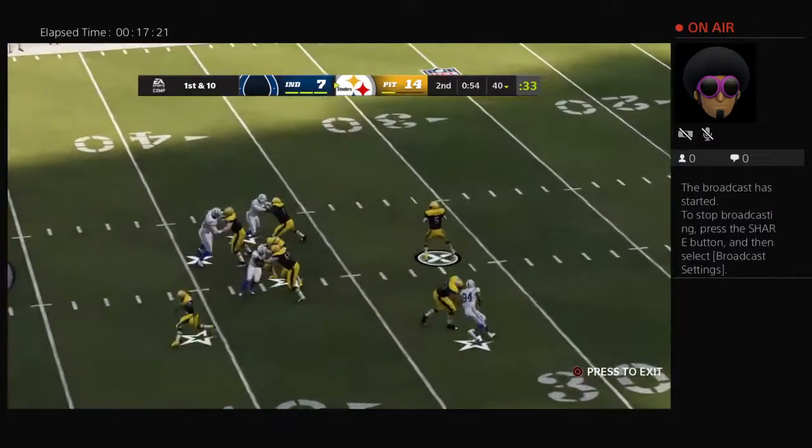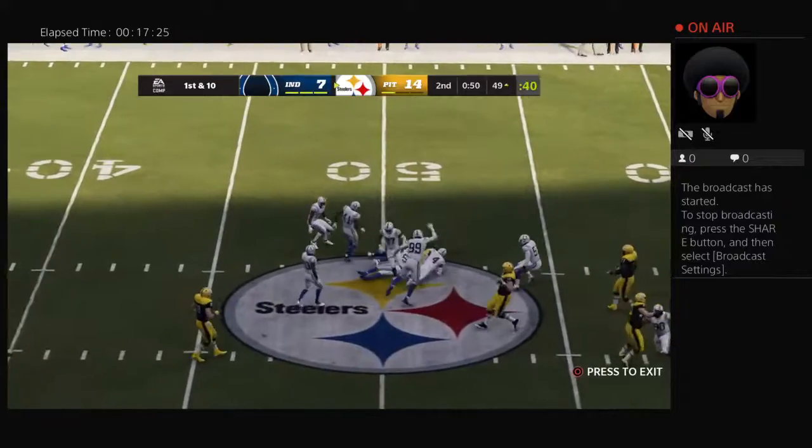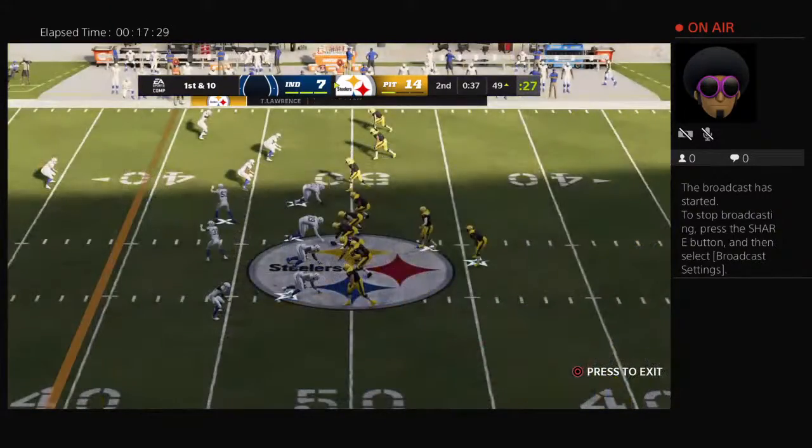Now Lawrence on 1st down. It's brought in by Harris. And he'll be taken down, but not before he gets into enemy territory.